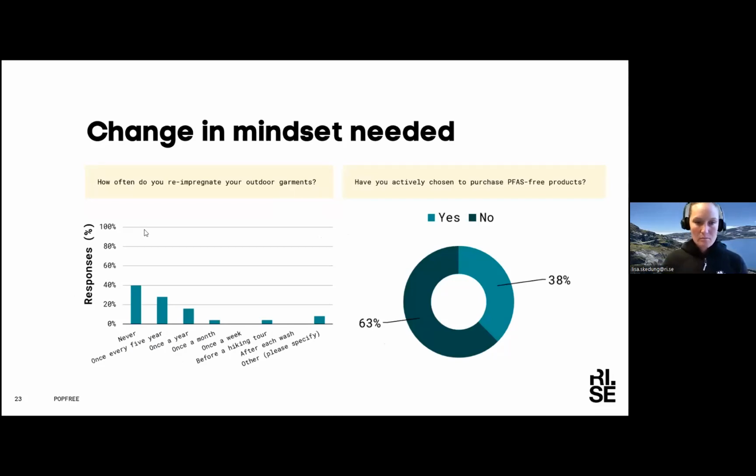There were many people that never re-impregnate their outdoor garments, and also quite many that have never ever actively chosen to purchase a PFAS-free product. So here it also highlights this change in mindset and communication to the consumers.